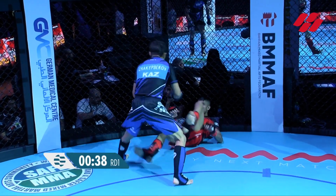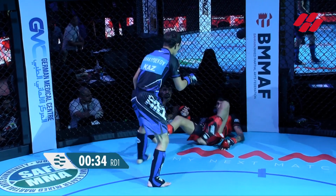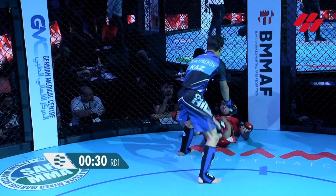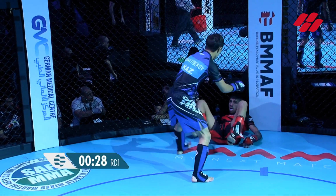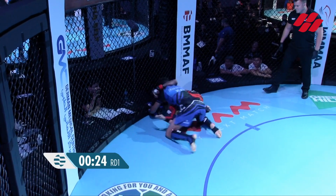Jacıpbekov just softening up the legs there. He's got to be careful of those up kicks, however. When he comes in, he can't force his head downward. If he comes in, he's got to keep his head backward and drive in with his knees to avoid those up kicks. Nice ground and pound.